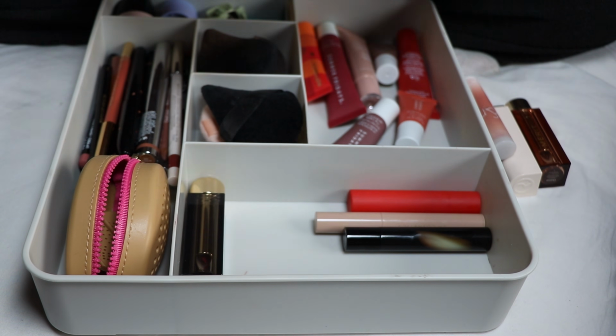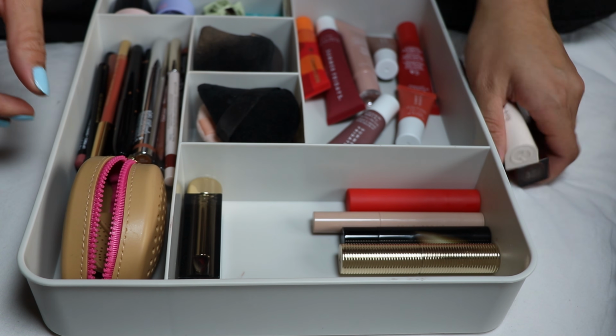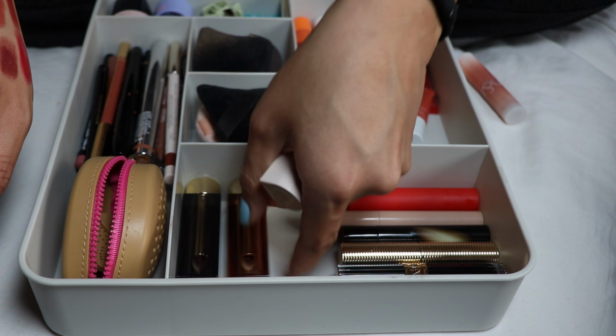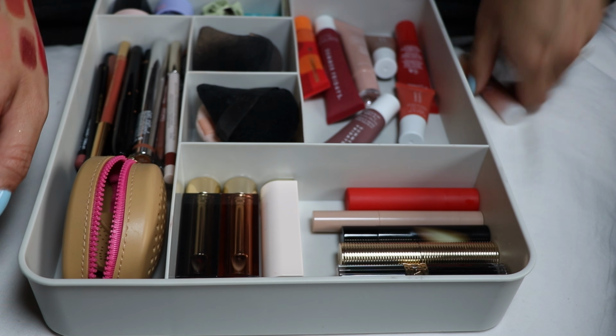Vive, what's a color that I like? What is this? In the shade King. So I'm gonna keep all these. I already got rid of a lot of them, and I do like the ones that I'm keeping.